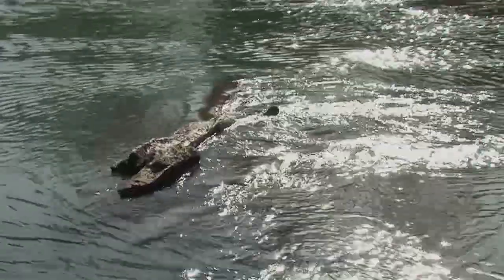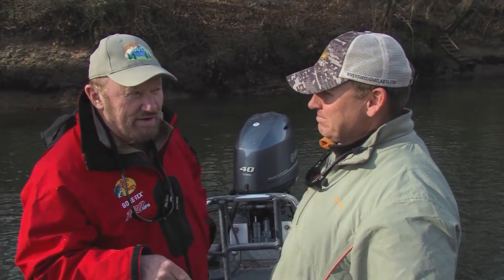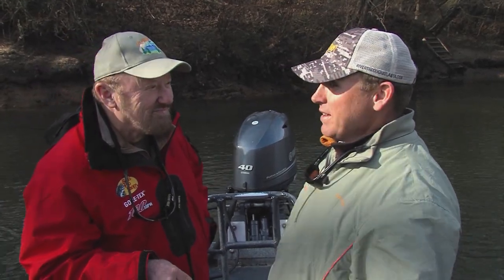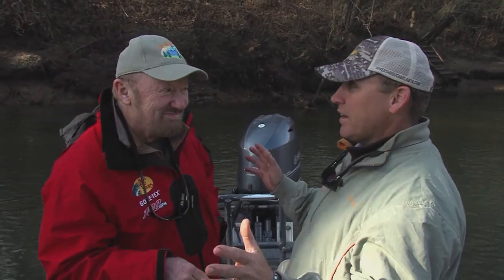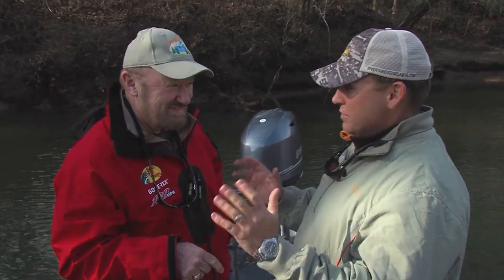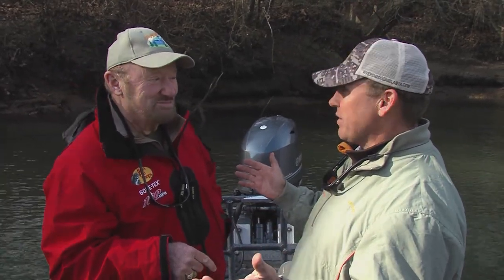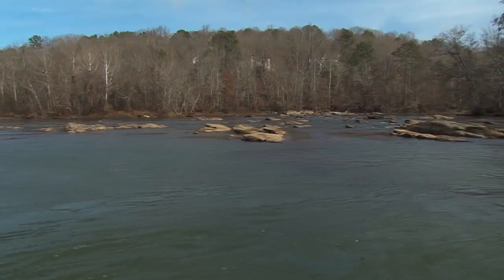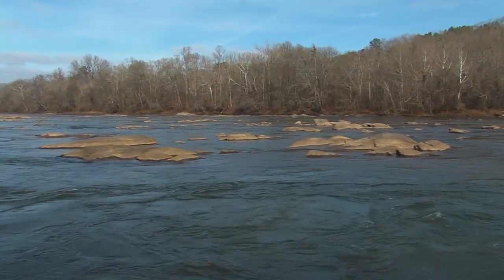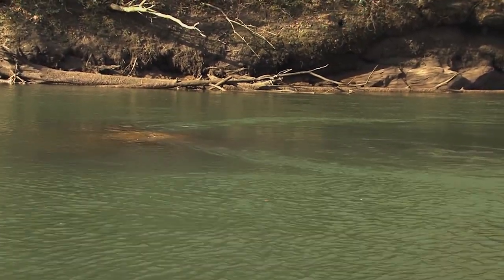The Chattahoochee River is a southern river. How is it that you're catching trout in this river? Well, the Corps of Engineers, they finished the dam, made Lake Lanier back in the mid-50s, and it just so happens they release water from 130 feet deep right there at the dam. That water's 47, 48 degrees coming out of the dam in the middle of the summer. So even in the summertime, this is a trout fishery. Yes, it sure is, year-round.